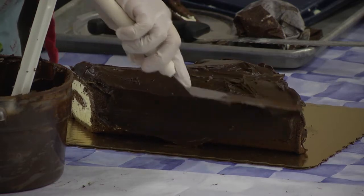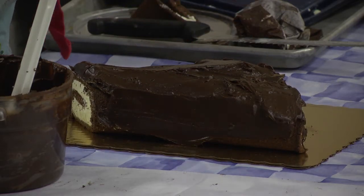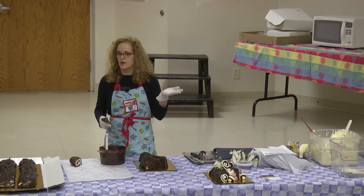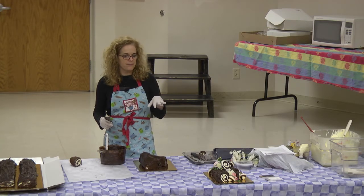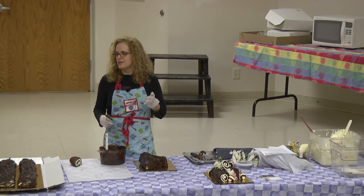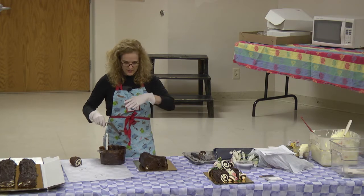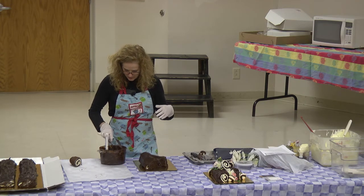The story behind the Yule log is they used to light a Yule log for what they called the winter solstice, which then started coinciding with Christmas and New Year's. They would light this Yule log, and they would decorate this log that was going to be in front of their fireplace.